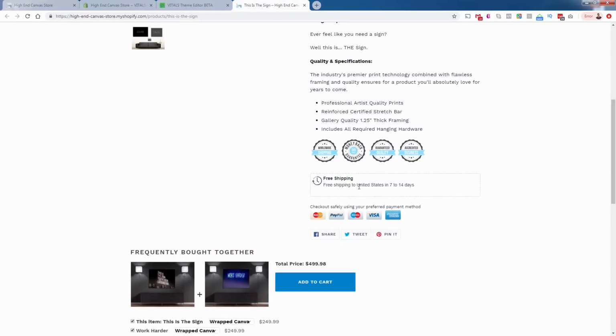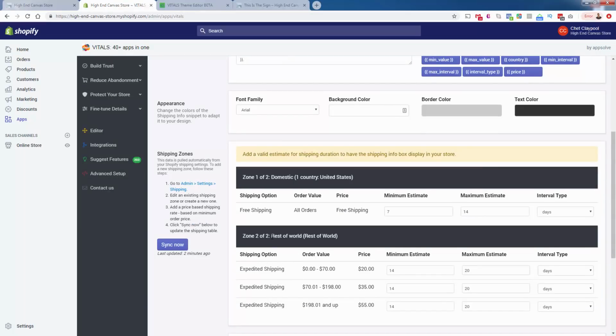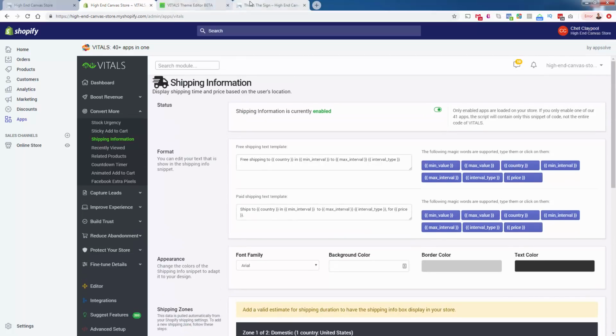If I wasn't in the United States, it would pull the international shipping. It's either United States or rest of world, is how it's set up here. If I was not in the United States, it would show another message, and it would look up the rate. If it was free shipping, it would give this message. If it was paid shipping, it would give this message. So pretty straightforward there. Very powerful, and it also helps with proactive customer service because people aren't going to ask you how long it takes to deliver. They're literally going to see it right on the product page.